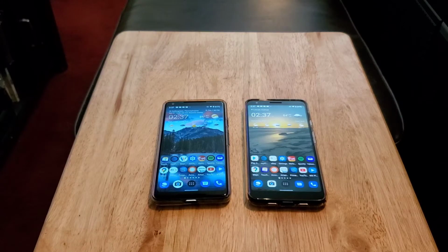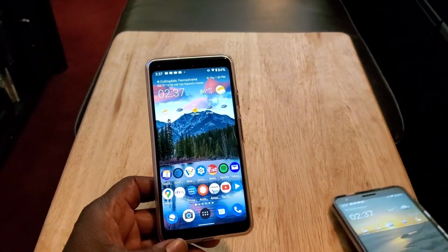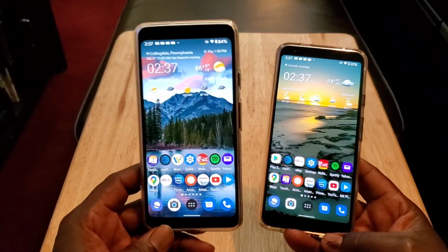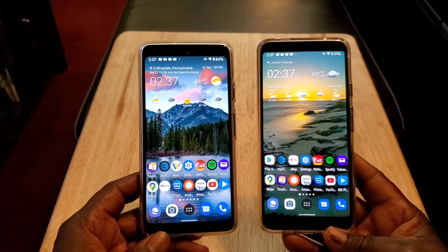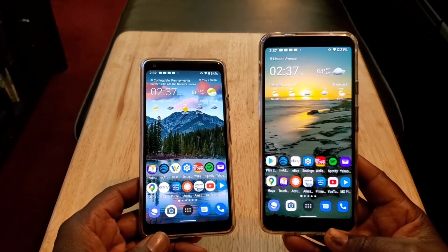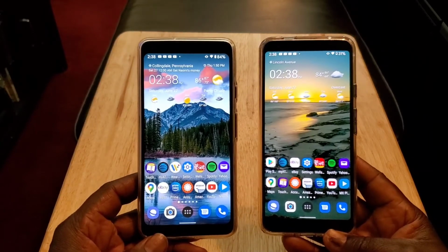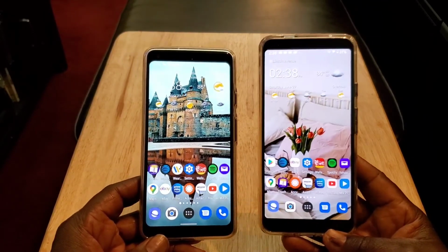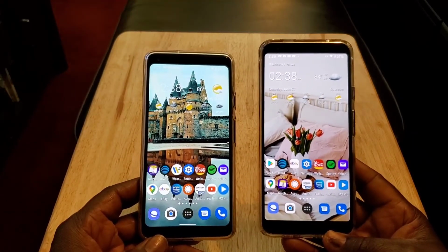display. This is the difference: a 1080p AMOLED display with 402 PPI. Now, you may say, okay, you got one with Quad HD, you got one just 1080p, so automatically you're probably thinking that this one is better. Well, to my eyes and based on my experience, this is a better looking display. Now, I'm not saying this is a bad looking display by any means. Both of these displays are absolutely beautiful. They're gorgeous. They're great. But to me, the 3a XL looks better, and it also gets brighter.